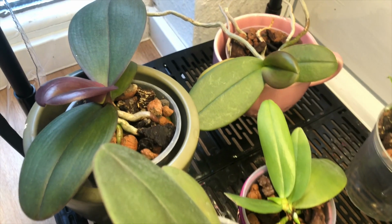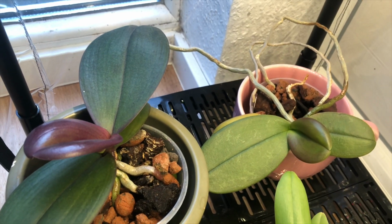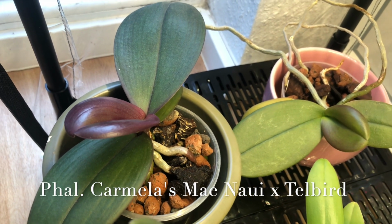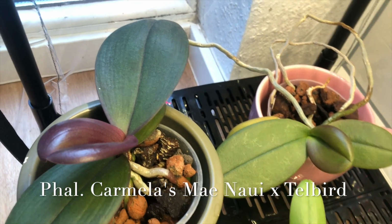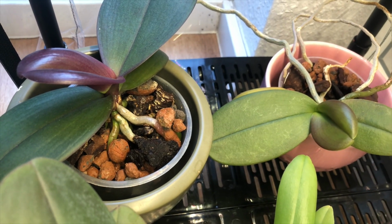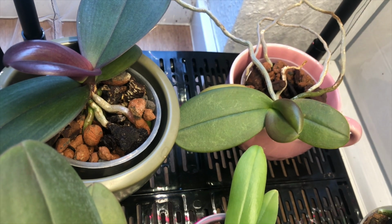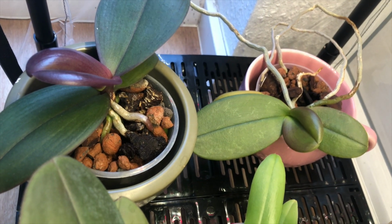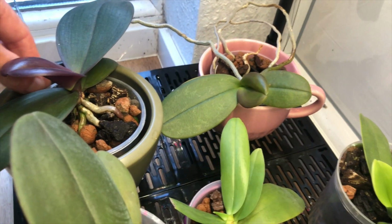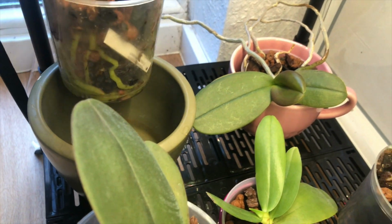Meanwhile, one of these hybrids, this is again a deflasking seedling. You can tell, the Carmela's Maynaui crossed with Telbird. This super purple leaf, that thing is so cool. That one also is not flowering yet, no sign of blooming, but it has the strongest, most vigorous root growth of any of our deflasking seedlings. So I'll just show you real quick. It looks great under there.